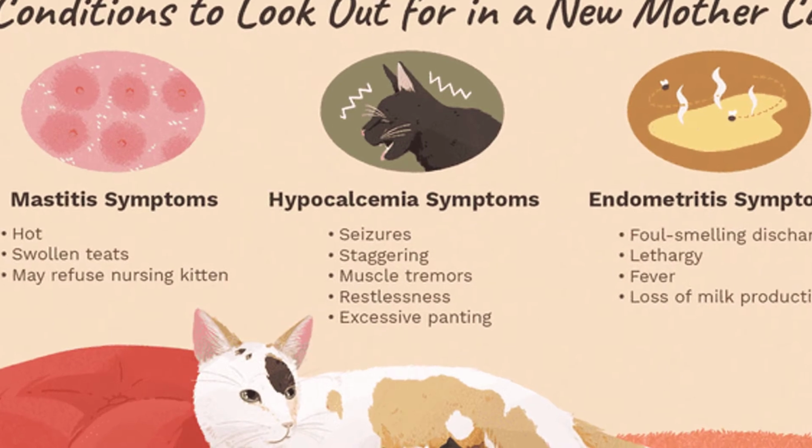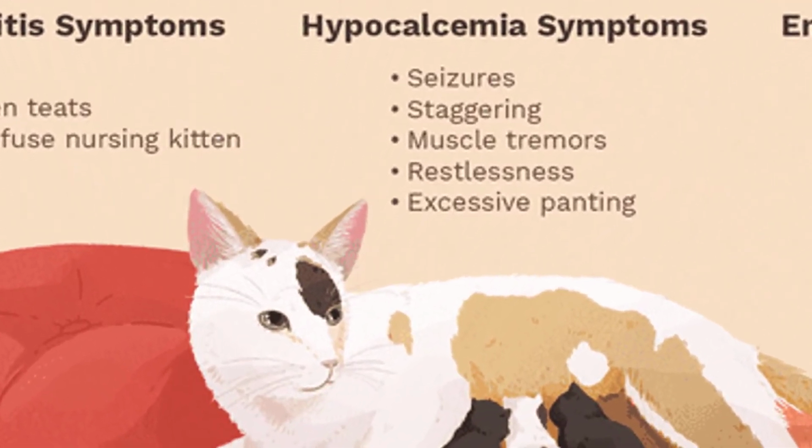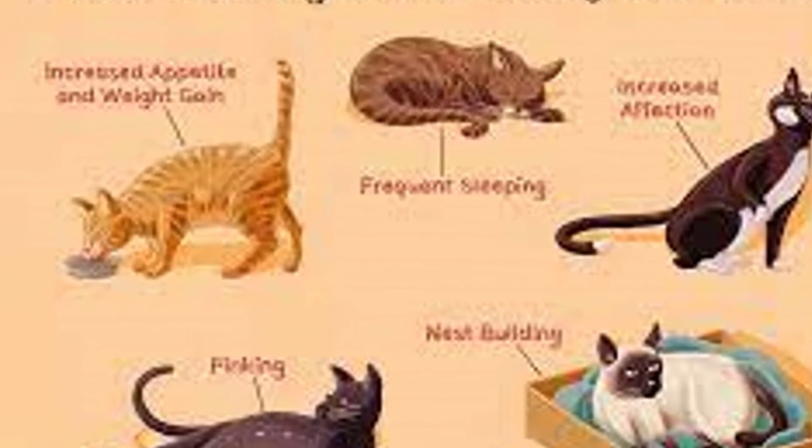Personality changes in a pregnant cat. These character and mood changes are also indicative of pregnancy. Affection increases. Your cat may become more affectionate than normal and frequently seek out your attention. By all means, give it to her. Increase in sleeping. Many pregnant queens will sleep for more hours in a day than before pregnancy.